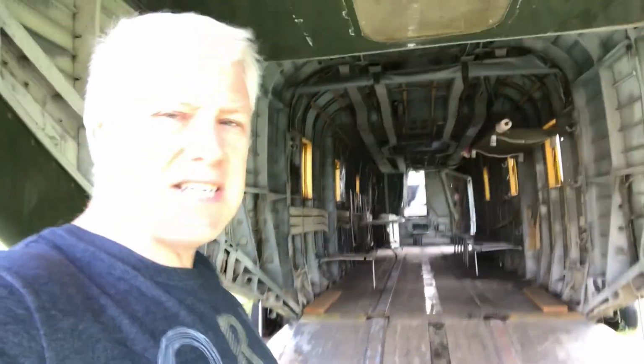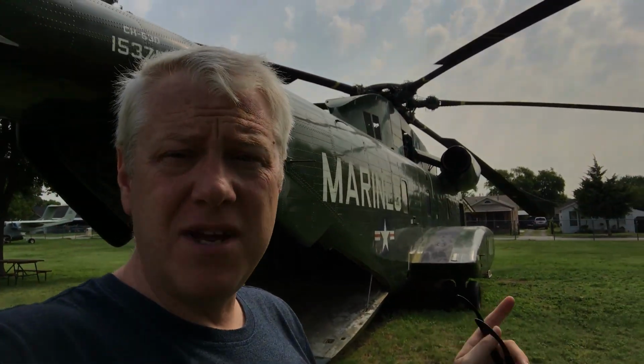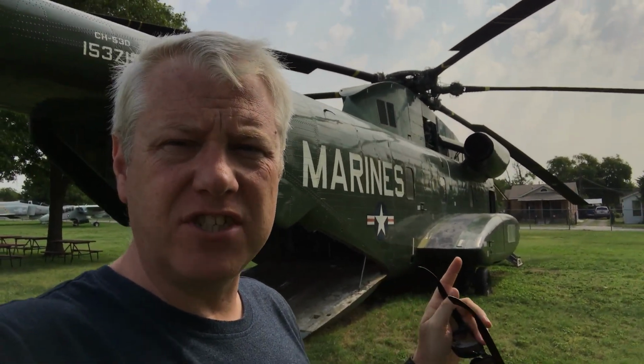An amazing helicopter, but it is just that, a helicopter. I'm going to go and look at some aeroplanes because they're much safer, and I feel much more comfortable with them. But nonetheless, an amazing helicopter, and we're going to have a little bit of a chat about the outside of this helicopter and some of the amazing history that it has. Let's just go over here and have a chat.